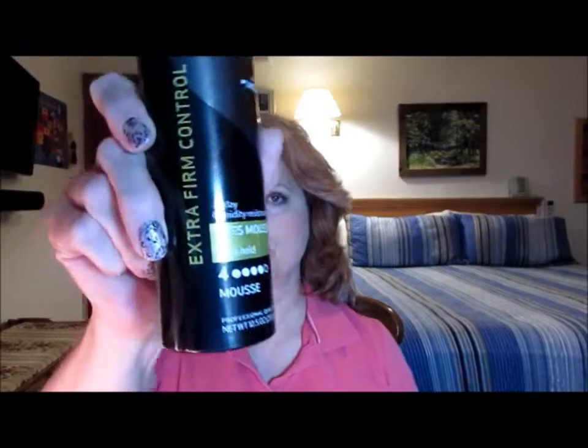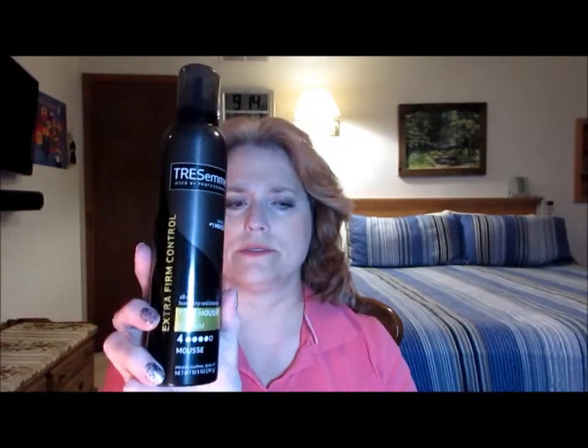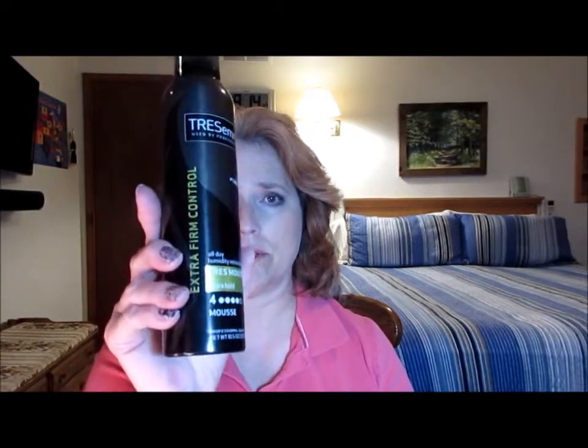So, other hair products I can't live without. Tresemme Mousse. This one is Extra Firm Control number 4, and it is humidity resistant all day. The reason I use this one, first of all, is I have very wavy hair that becomes really frizzy when it's damp out, and therefore I use this, and it actually helps quite a bit.